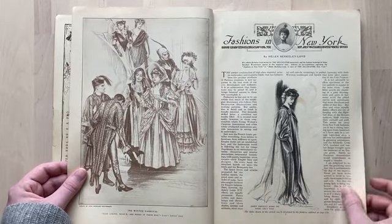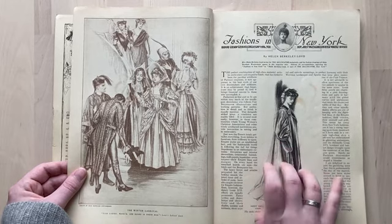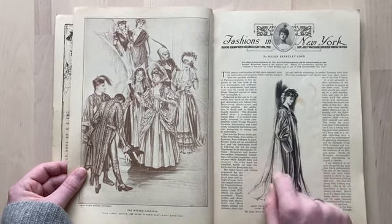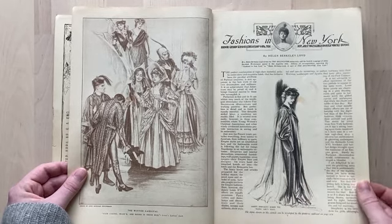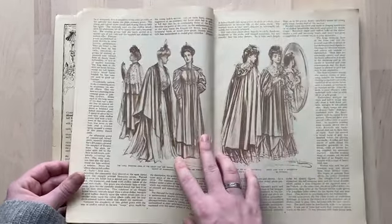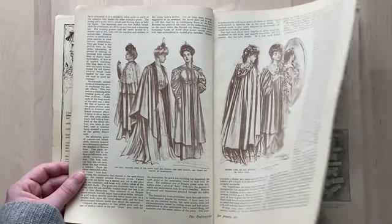Oh, I love wrappers and tea gowns, a lot. So that's beautiful. Fashions in New York. Oh my God, look at those. So gorgeous.